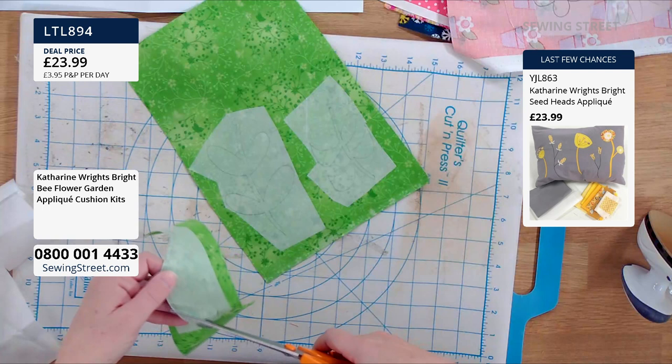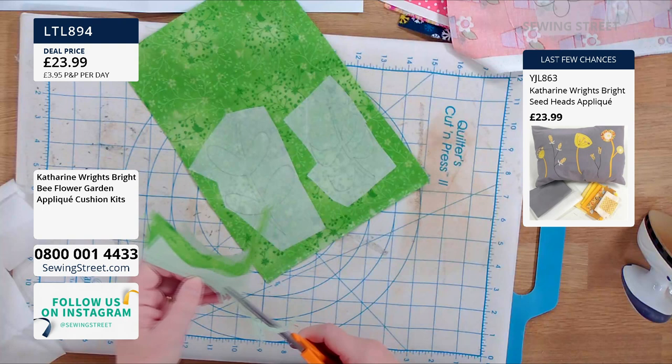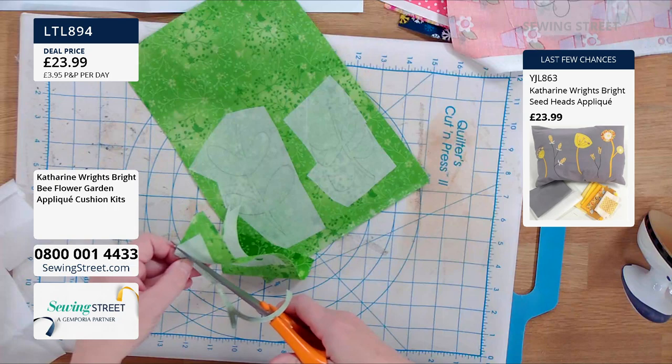You can use little scissors. I just quite like using big ones. It's what you get used to, isn't it? Exactly, and these are my own pair that I always use. You get your favourite tools, don't you? Exactly. Yes.